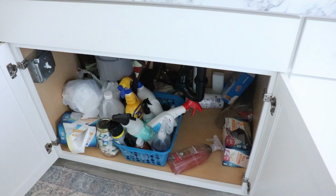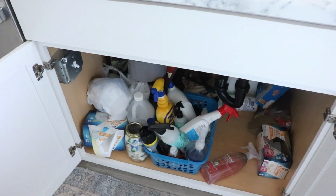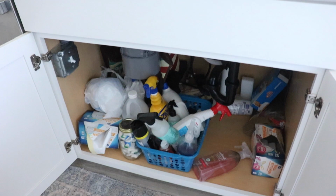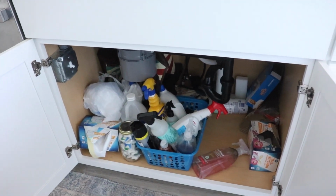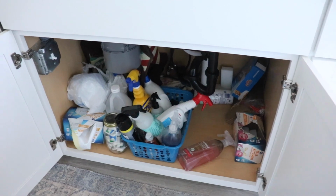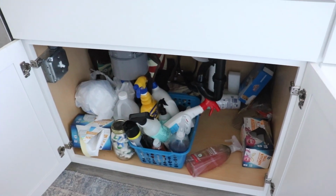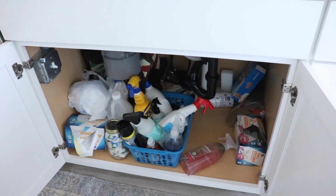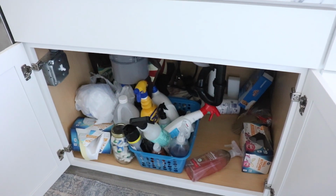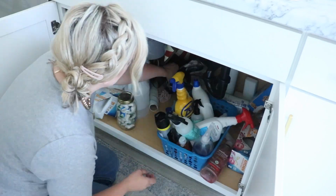Underneath the kitchen sink is another area that I highly recommend organizing. This is the current status underneath my kitchen sink. I have my cleaning supplies, trash bags. I really do think that I need another bin for under here. So let's go ahead and see what we can declutter first and then see what we can get organized. See if I end up still thinking I need another bin, but I kind of predict I will.